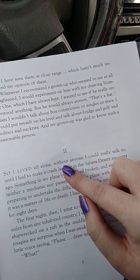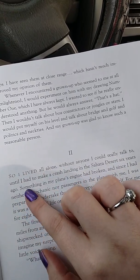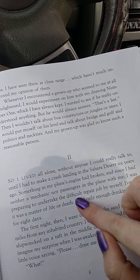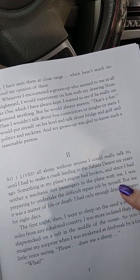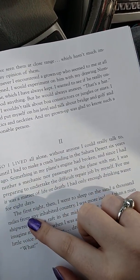So I lived all alone without anyone I could really talk to, until I had made a crash landing in the Sahara Desert 6 years ago. Something in my plane engine had broken, and since I had neither a mechanic nor passengers on the plane with me, I was preparing to undertake the difficult repair job by myself. For me, it was a matter of life or death. I had only enough drinking water for 8 days.